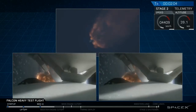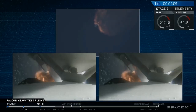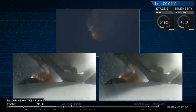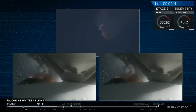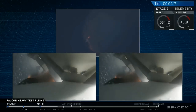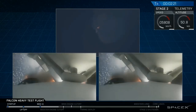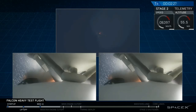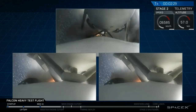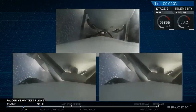Side boosters have begun to throttle down in preparation for the upcoming shutdown in 20 seconds. Major event coming up with side booster shutdown and separation. Side booster shutdown.